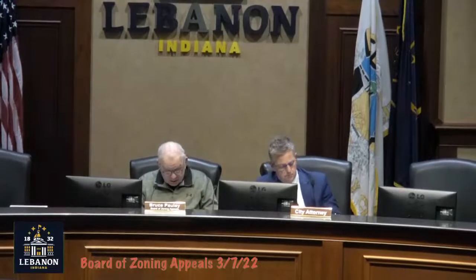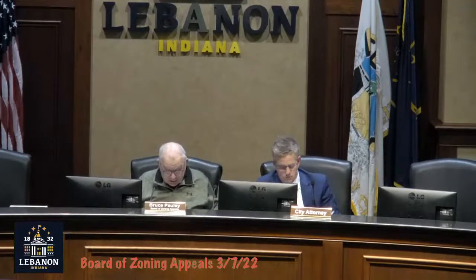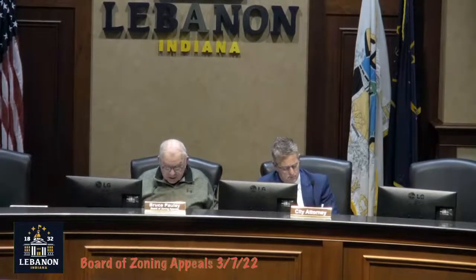Last item tonight. Docket 22-19, Adam Mears for the Sunbrook Development LLC. Property is located at 955 Sunchaser Road, Lot 4 in Lebanon. Property is zoned planned unit development and comprised of approximately 0.14 acres. The subject lot configuration is 49.79 feet wide, 119 feet deep.